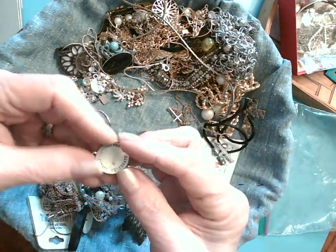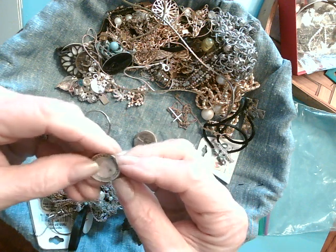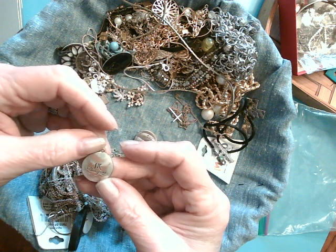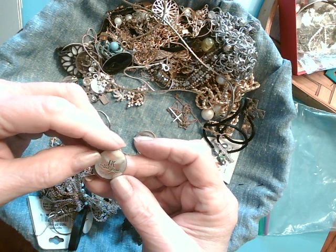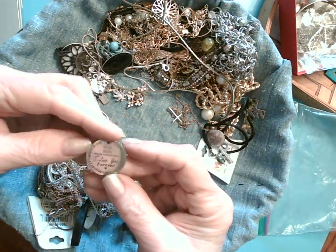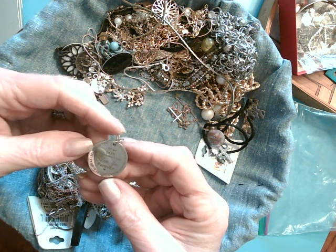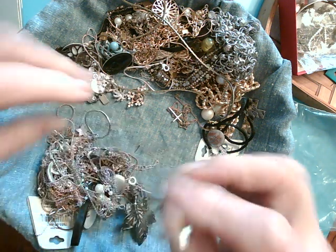What is this? Celebrate, celebrate, celebrate. JK something. Here's another charm. I love you forever. To my son, never forget that I love you forever. It looks like it's a little keychain.